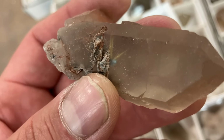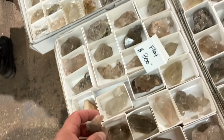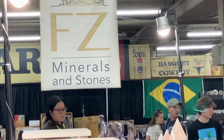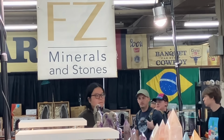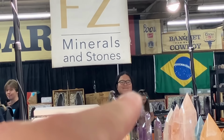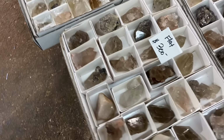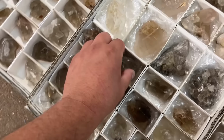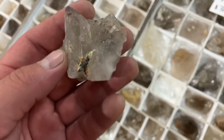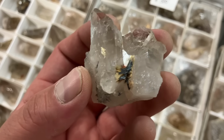That one has a cool hematite star. This is Frank Zoo's joint. Frankie's the man. Look at him over there. Look how sexy he is. This is such an amazing deal for $300. I didn't know it was rutile. I just thought they were crystal points. Yeah, it is.